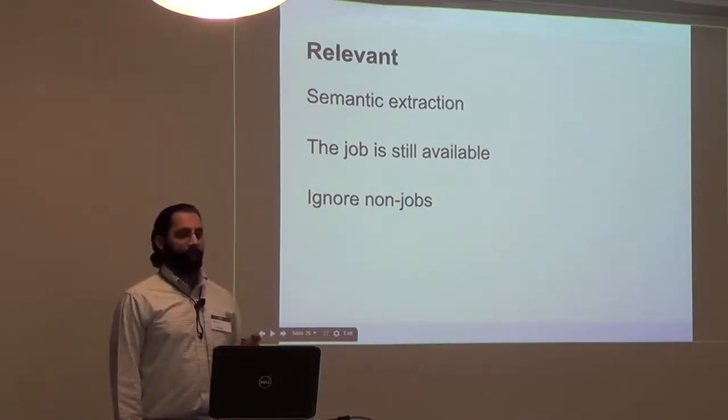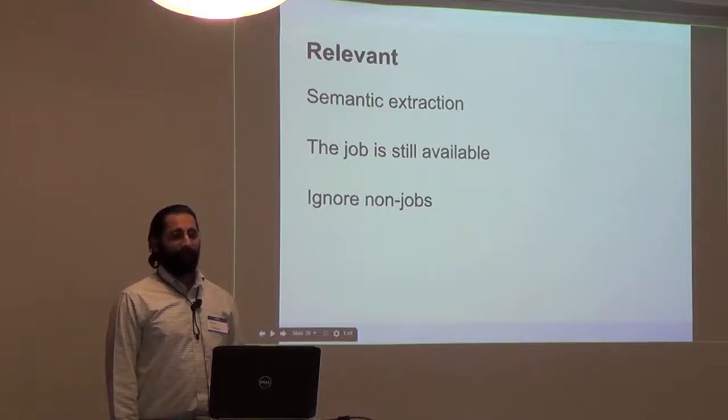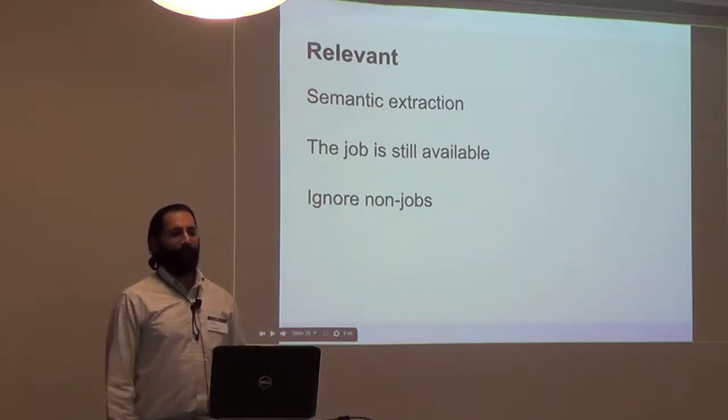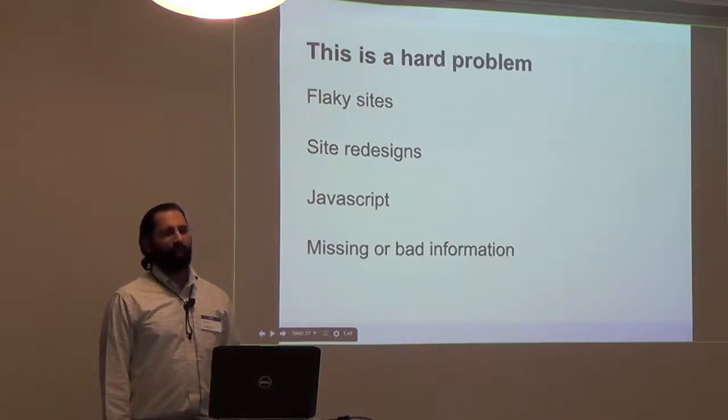Then we need to ignore non-jobs. A page might not be an actual job; it may merely resemble a job, but be an ad for an online degree. We try very hard to get every job and get as much information about these jobs as we can, but we can't overdo it and pull in things that resemble jobs without actually being jobs. This is a hard problem. This is a really hard problem to solve.